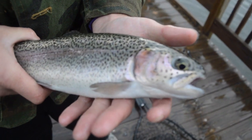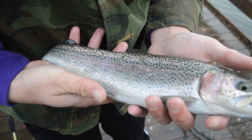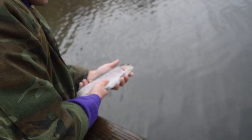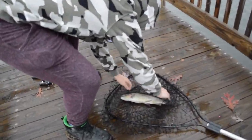Look how beautiful this fish is. Absolutely gorgeous. Alright. Terrible release, but oh.